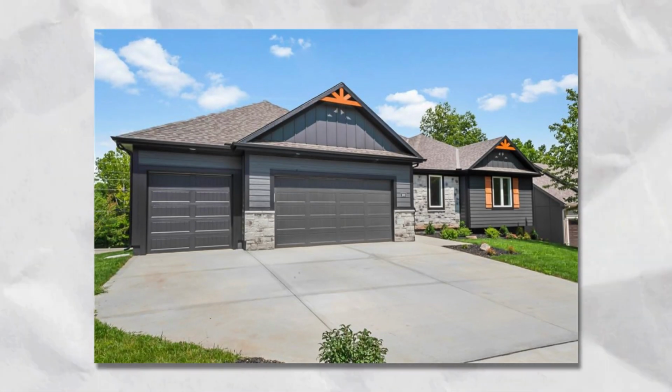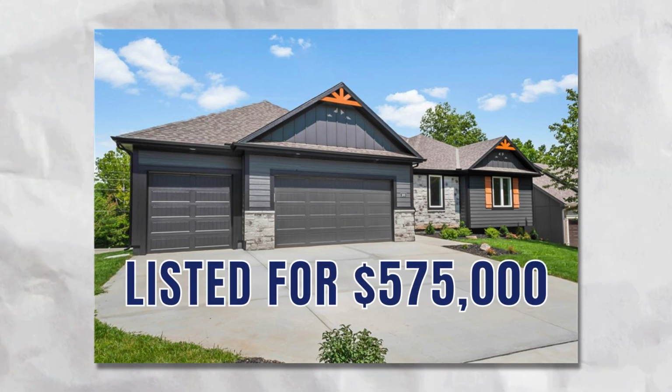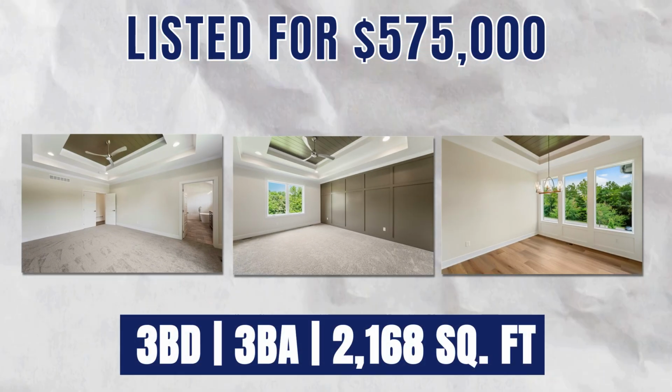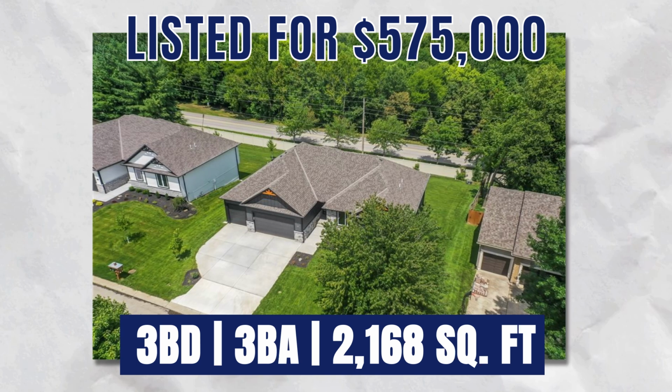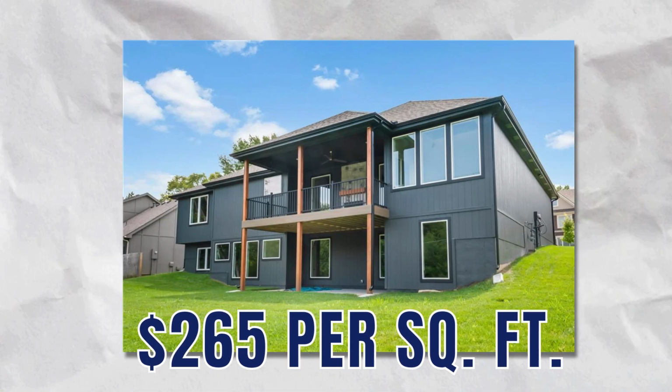And you can see this neighborhood has been around a little bit, but this home here was actually built in 2023. It comes in at 575,000, 3-bedroom, 3-bath, 2,168 total square feet. That puts you at about $265 per square foot. But you can see it's an absolutely gorgeous home, right? And you just have this really beautiful neighborhood.